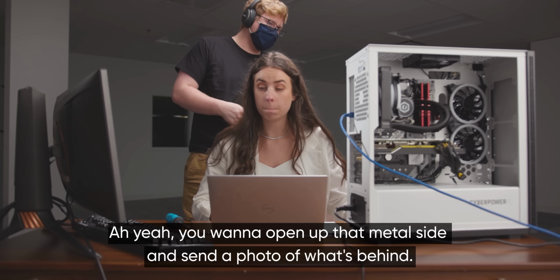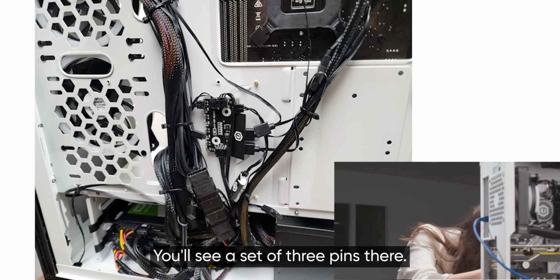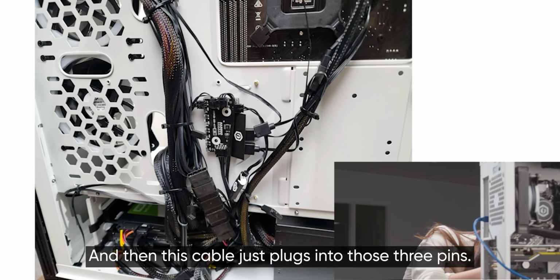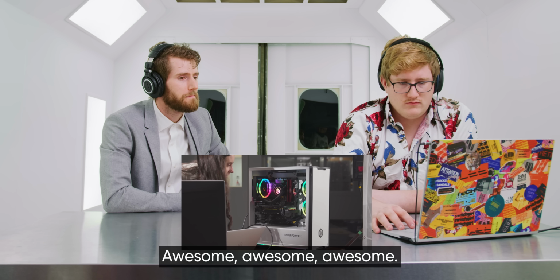Yeah, you want to open up that metal side and then send me a photo of what's behind. This is a good idea, having us send a picture. This is the closest we've gotten to a Zoom call. Yeah. You'll see a set of three pins there, and then this cable just plugs into those three pins. Great, it looks like both fans are running now. Awesome.